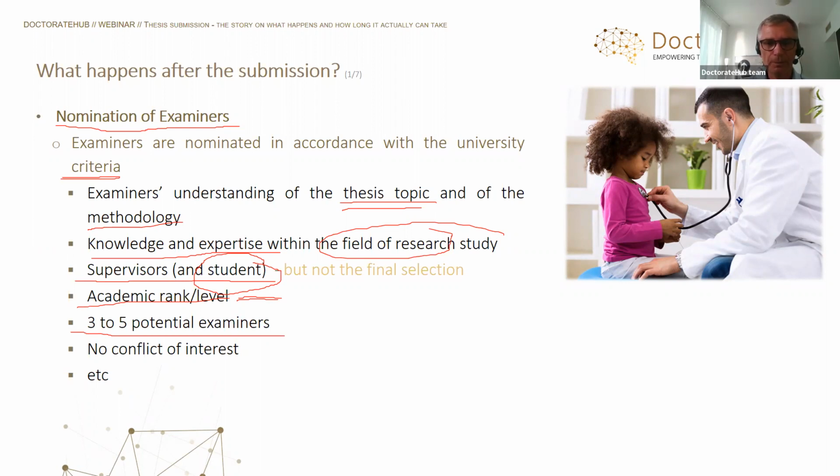No conflict of interest, I'll talk about that in the next slide. It's extremely important as well. Neither the student nor the supervisors should be in a close relationship to these people. That was the nomination of examiners, where you are still part of it, but you should never know who was finally selected out of those 3 to 5 examiners. The supervisors may know, as well as the university, definitely, but you should not know it.